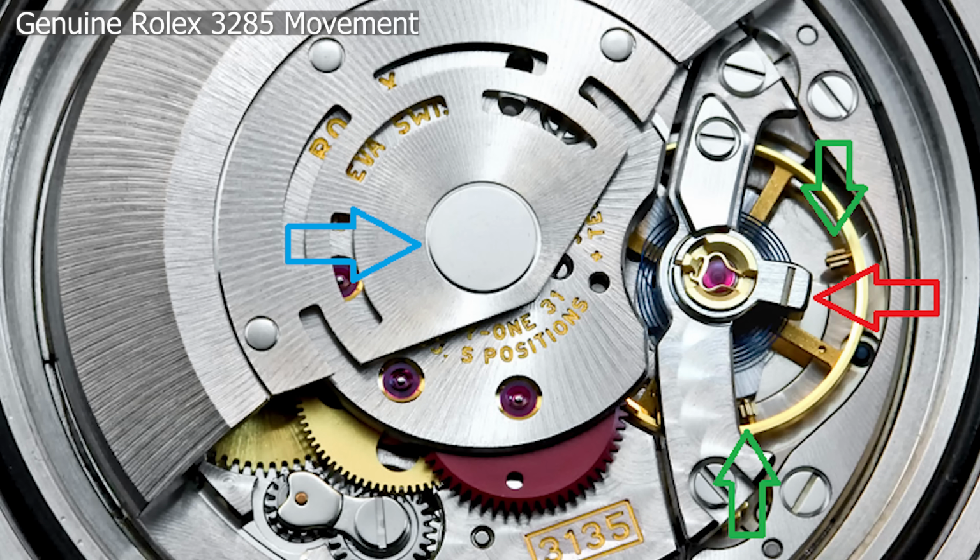Now on a real Rolex movement there is only one arm. This is the bead adjuster, the red arrow in the picture. It's on the balance bridge of the genuine movement. This is because the genuine movement has a free sprung balance. That means on the genuine movement, the speed of the movement is regulated. That means adjusting how fast or slow the movement runs by adjusting the moment of inertia of the balance wheel via tiny weighted screws on the rim of the wheel. That is the green arrow in the picture.